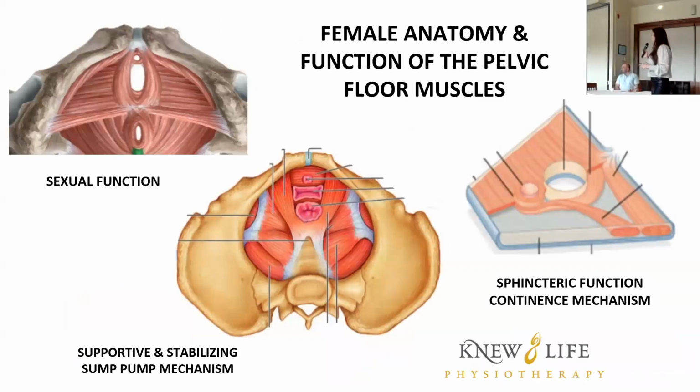So whenever I work with my patients, I always give them a little anatomy lecture so that they understand where these muscles are located and how they work. So what we see here is the female anatomy, and the muscles of the pelvic floor are divided into three layers. The first layer is the muscles of sexual function. They wrap around the clitoris and around the opening of the vagina.